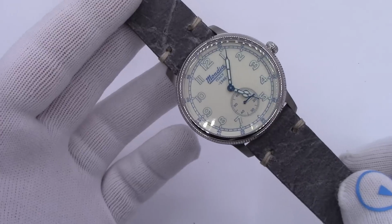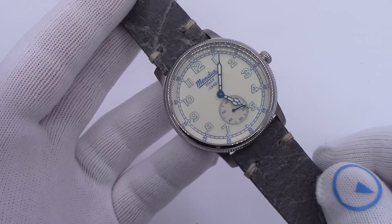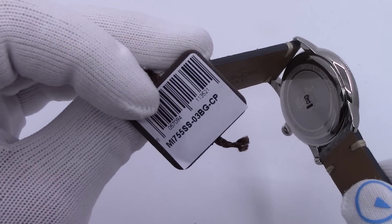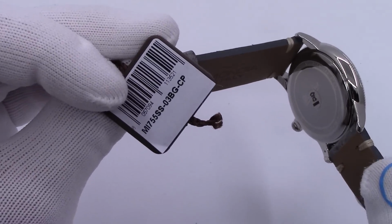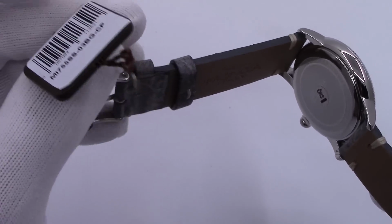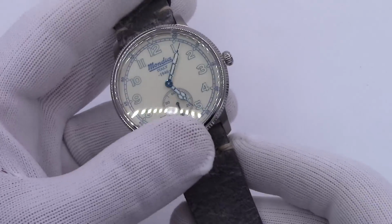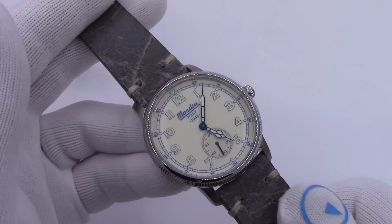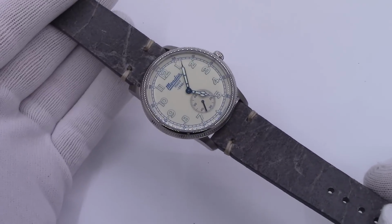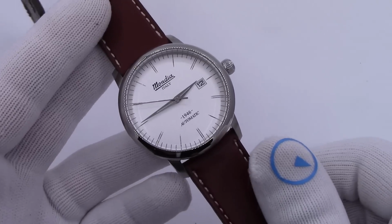But anyway, this is the Mondia 1946 quartz watch with coin edge bezel. Another crazy part number, as you can see. It just makes it so difficult for me to market them when the part numbers are so insane. But a really nice looking everyday watch. Tell me that's not going to get looks when you wear it. So now let's move on to another auto.